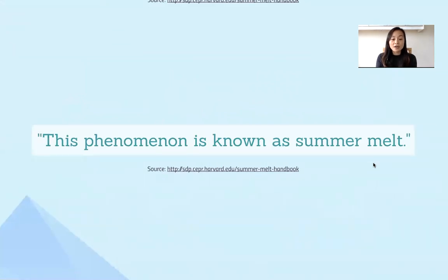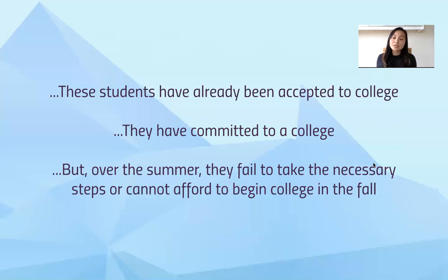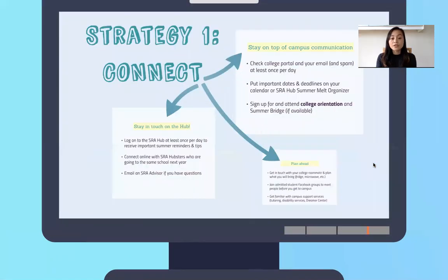This phenomenon is known as summer melt. Basically what it means is, seniors like you or community college students like you who have been accepted to college, and already committed by May 1st yesterday, but something happens over the summer where they fail to take the necessary steps they need to take, or they realize they can't afford college, so they don't actually begin in the fall.